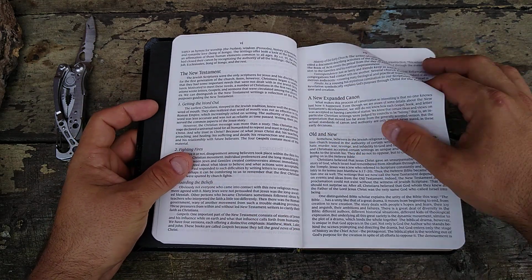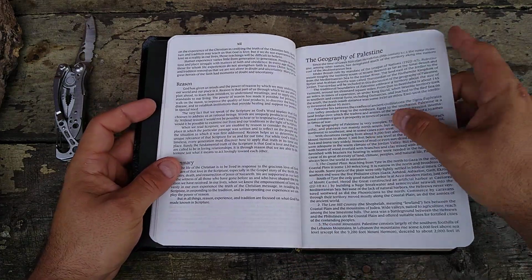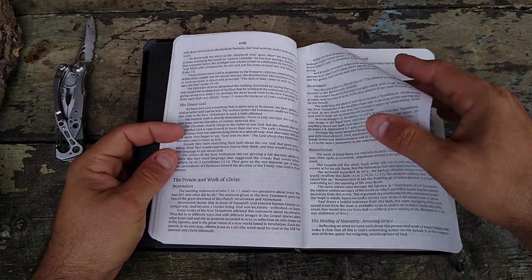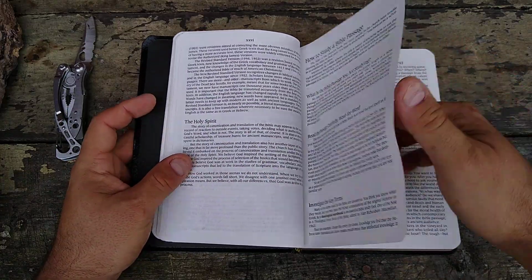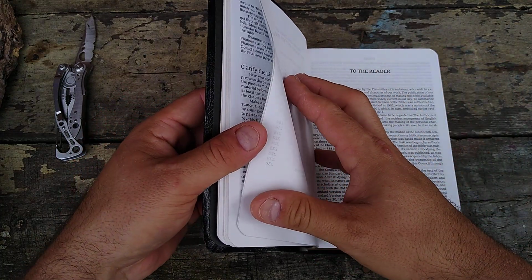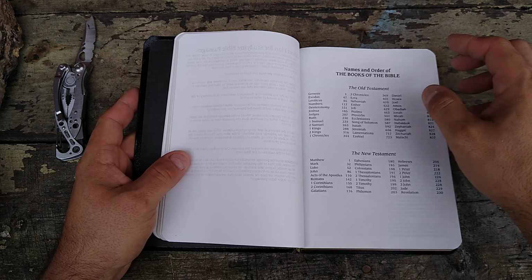History of the Bible, canon, authority, centrality of scripture. Major themes, just some brief points. So I'll be interested to look through that and see what it says. I'll do a review of this Bible too at some point.